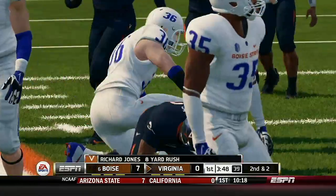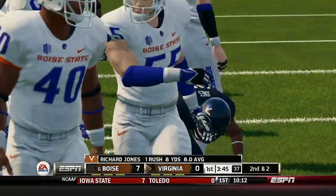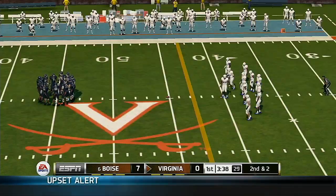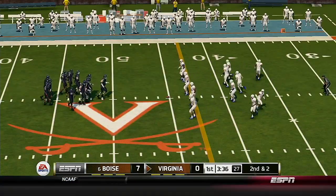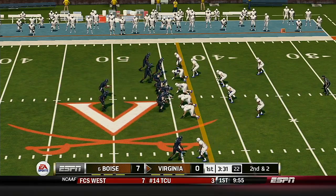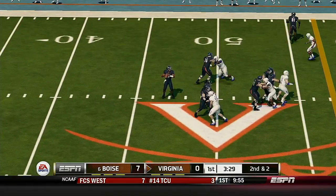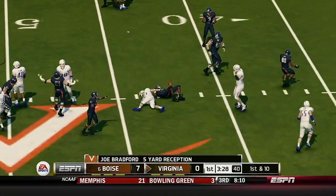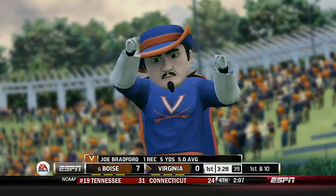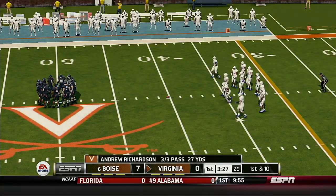And he's taken down at the 45. That makes it second and two. Second and two coming up here. Ball on the 45. First down there on a 5-yard pass. And that's just great execution on that short pass play.